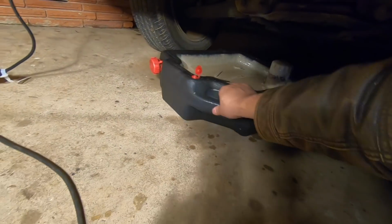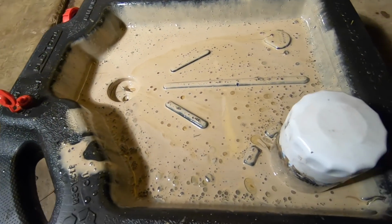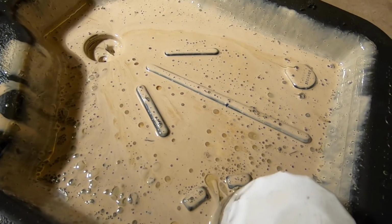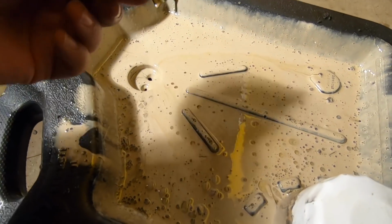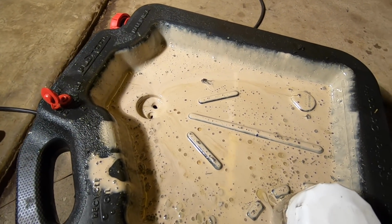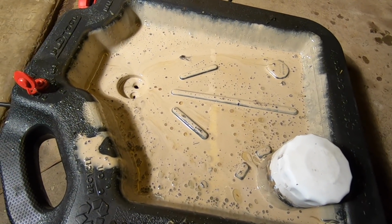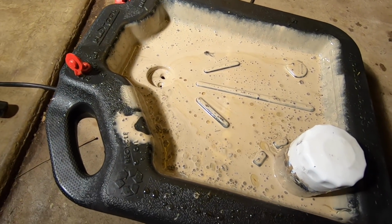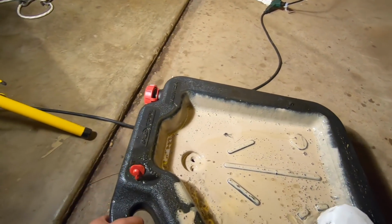Okay, we've got the oil changed. I'll get a closer look for you of what this looks like here. I'll be honest with you, I didn't sense that there was any oil in it. I didn't sense there was any coolant in it. It seemed like it was just pure water. Didn't look like coolant, didn't smell like coolant. Looks like it's straight up water.